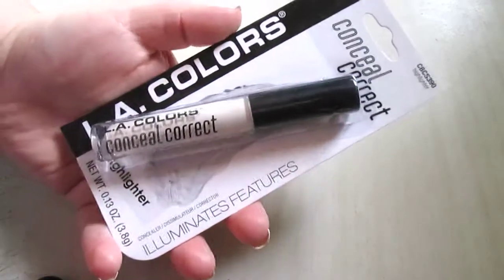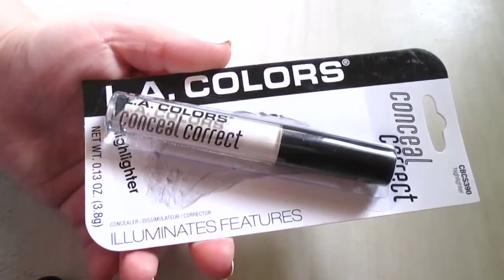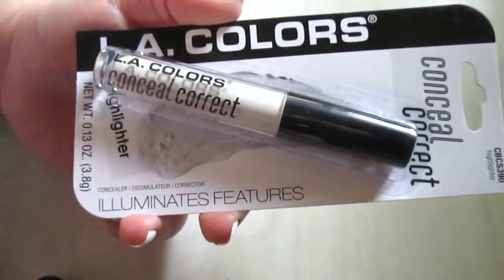I'll insert swatches. Another item I've been looking for, I actually picked this up a while back, but it slipped through. They were not packaged, so it slipped through the bagging. I ended up leaving it at the store, and it was the Conceal Correct in the highlighter. This is an illuminating highlighter, and it's supposed to be kind of iridescent, which is what drew me to it, so I had to try it for myself.